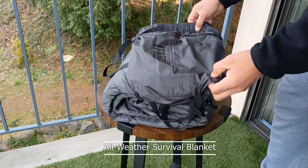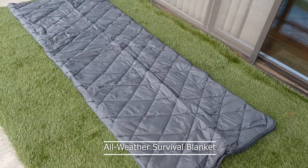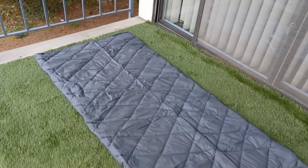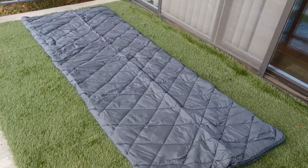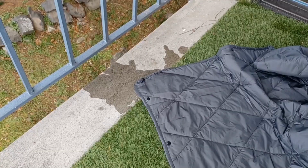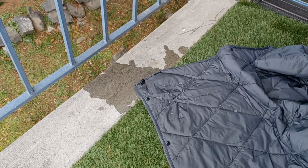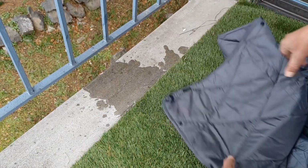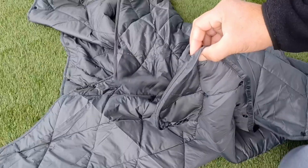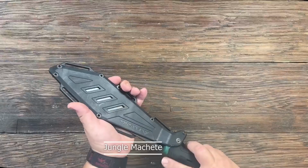All-weather survival blanket. It's night. The temperature drops unexpectedly and cold mist rolls in. You're shivering, unprepared. A regular blanket won't do much in damp conditions, but an all-weather survival blanket will. Designed to trap body heat, it reflects warmth back to you, keeping hypothermia at bay. It's lightweight, waterproof, and even doubles as a shelter. A tiny piece of gear that could make a huge impact on your survival.